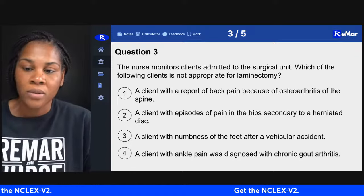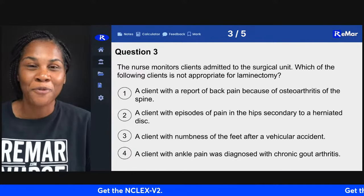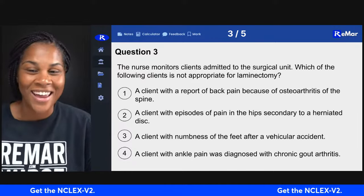And so we would think, okay, that a laminectomy might be appropriate. But four, no way, no way.